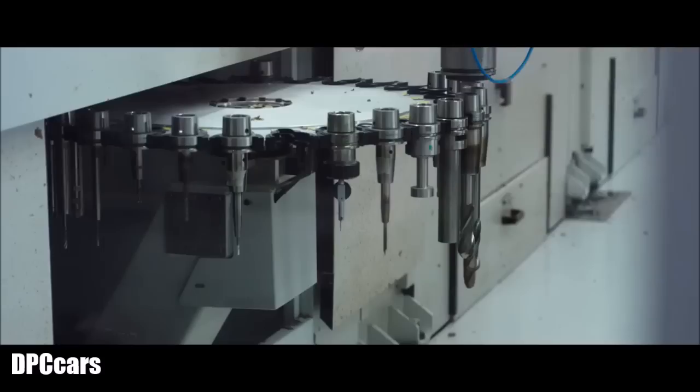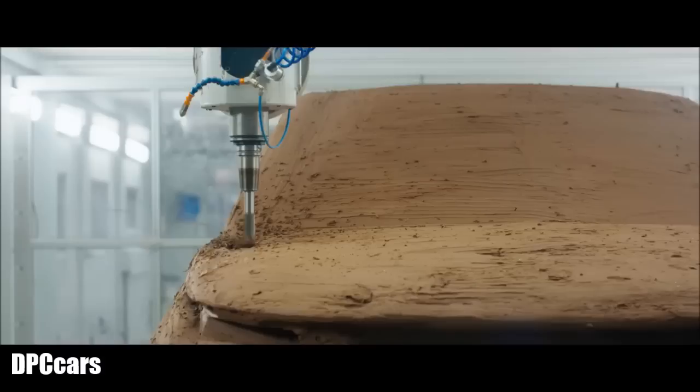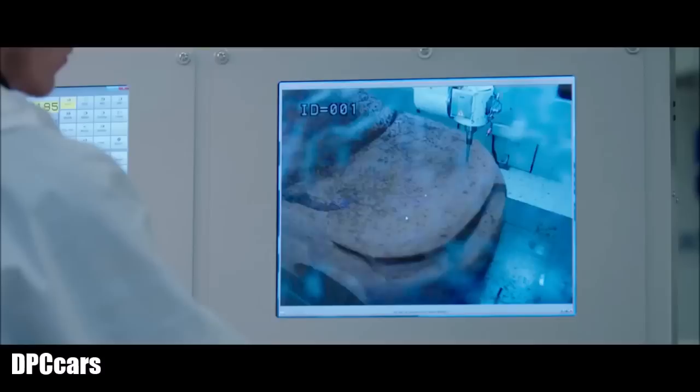Today we're cutting a full-size clay car with a five-axis milling machine. Five-axis machine is very, very accurate. We can get to within 0.01 of a mil. The drill bit follows a pre-programmed route, shaping the car with utmost precision. Once we get the finished surface, it takes about 3 days, roughly. It'll end up looking like a real car.